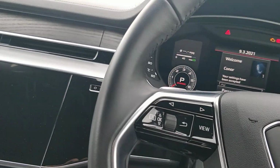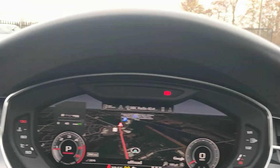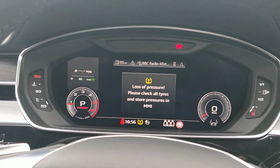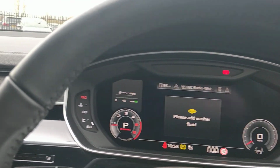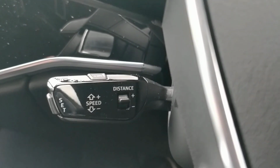Driver and passenger electric memory seats, which automatically adjust to my position. We've got our full virtual cockpit on the control here. We do need to check the tyre pressures. It's only just landed with us, this car, so we know we've got some things to look at, washer fluid, and almost certainly it'll probably need some AdBlue as well. That'll all get done. There we go, yep. And then it gets the service and MOT.